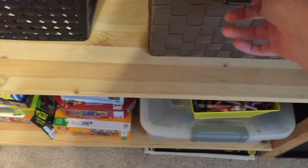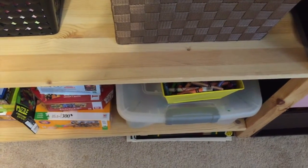Down here, this is my fabric scrap storage, so it's just a bin with a bunch of fabric scraps. This one has a bunch of photo props. I used to do a lot of photo props in my Etsy pictures because I have an Etsy shop, and that's kind of where I keep that.